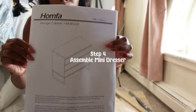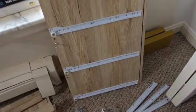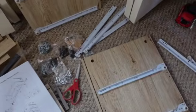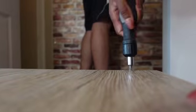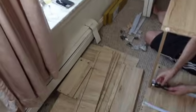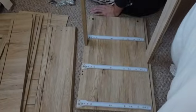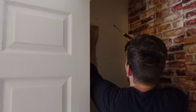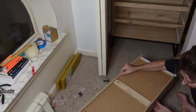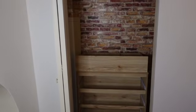So the next thing to do is to assemble the little dresser that I found on Amazon to go in the closet. I thought that would be a really easy way to create space and additional storage. So I could put underwear, my pajamas, loungewear in this little dresser in the closet, and just have some neat, organized space. As you can see, the dresser is assembled, and I had my fiance Mike put in the shelving into the wallpaper on the walls, and it's much higher.